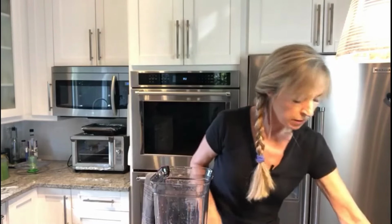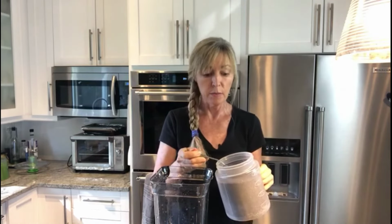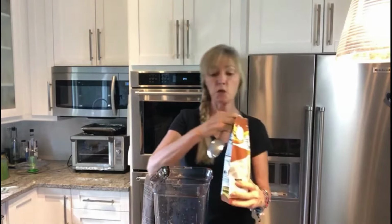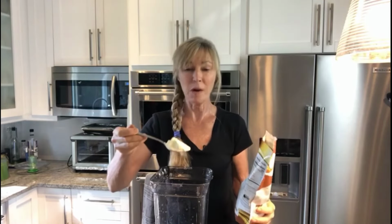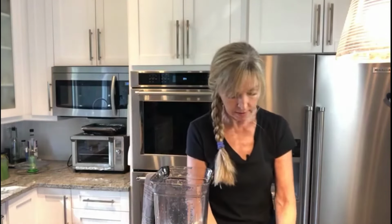Let me see, we have a couple tablespoons of chia. If you want a power-packed smoothie, it involves chia. I'm going to put 3 tablespoons in. And I'm also going to put in dried egg whites. I'm going to put 1 heaping tablespoon in there. I'm going to put in some mint, a handful of mint.